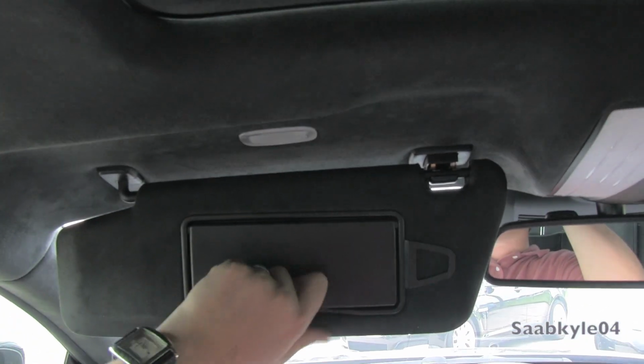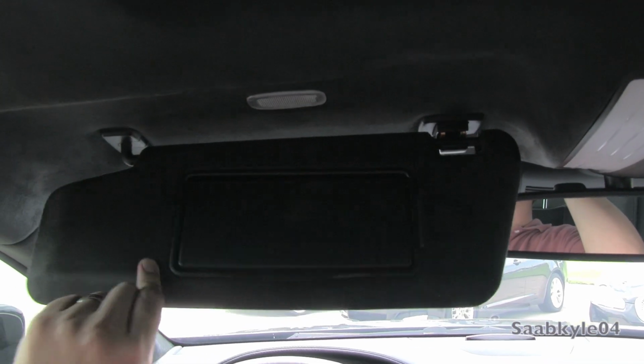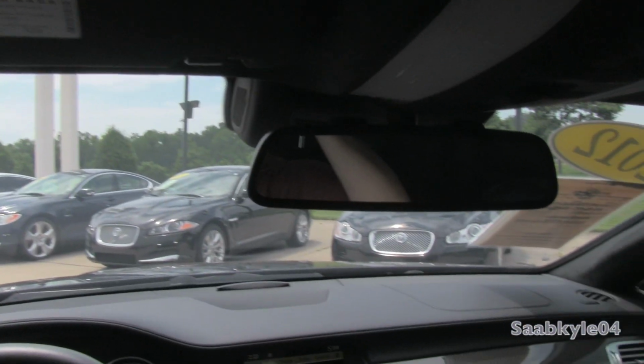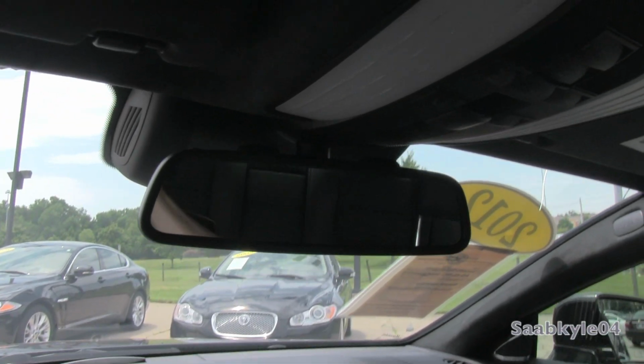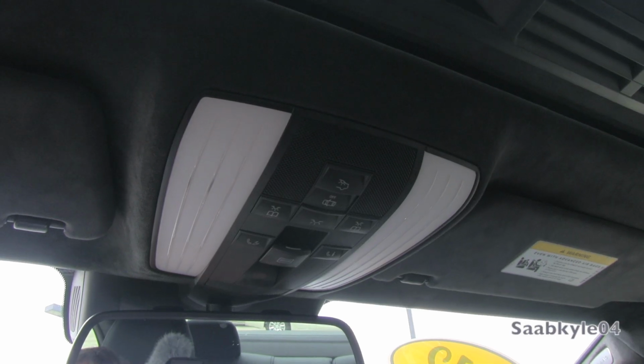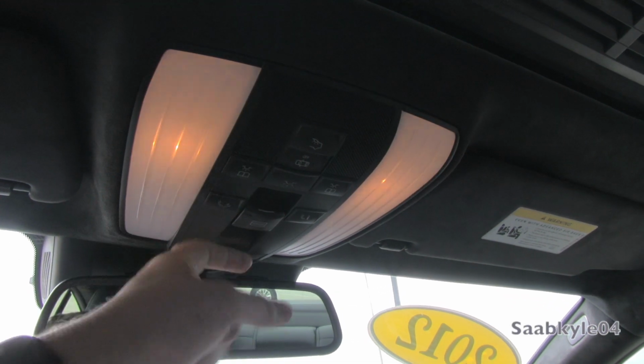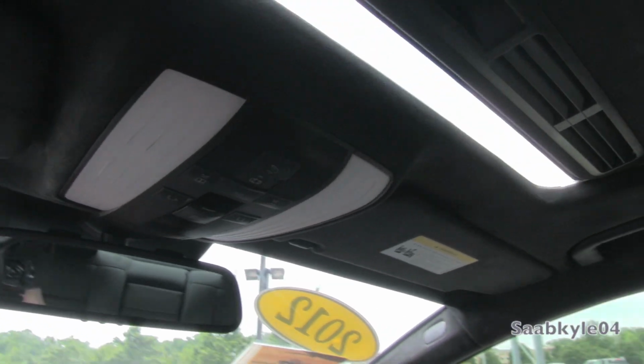Alcantara A-pillars with your side curtain airbags, grip handles up top, and Alcantara wrapped visors with vanity mirrors and card holder. Auto-dimming rearview mirror as standard, the 3-position garage home link located down below. And in the top stack, you have your SOS emergency roadside assistance, interior illumination, as well as controls for your fully automatic sunroof.